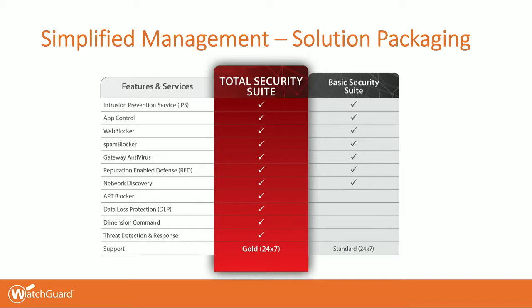And I think that's where we highlight making sure that the packaging of our security services is done in a way where partners can easily come in, and whether they want some basic security services for their customers to use in their managed services portfolio, or they want to come in and provide advanced security services in their portfolio, it's easy for them to simply come in and check that box with WatchGuard.